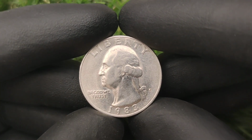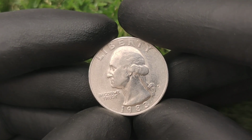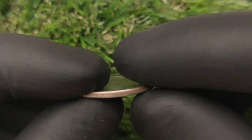Minted at the Philadelphia Mint in the early 1980s, many people might consider the 1983p quarter just another standard piece of currency, yet it's precisely these assumptions that have led countless collectors to overlook the potential hidden within their change, yearning for the extraordinary rather than the everyday.